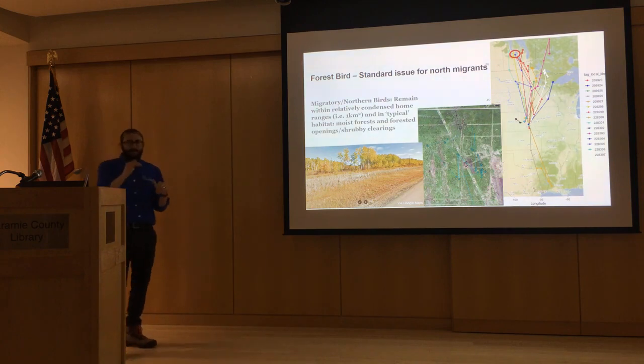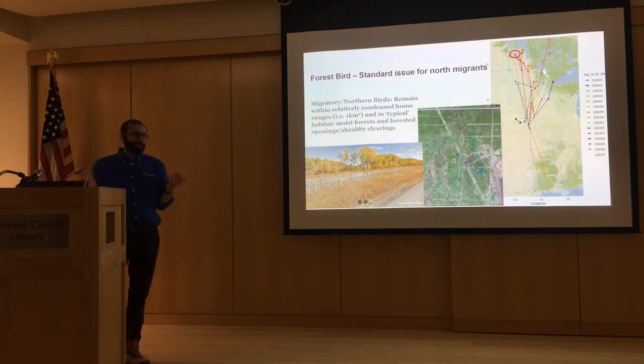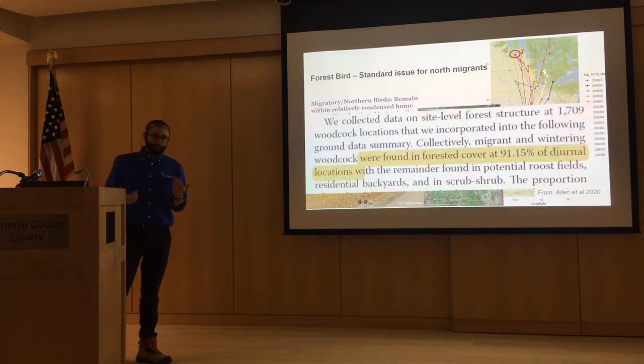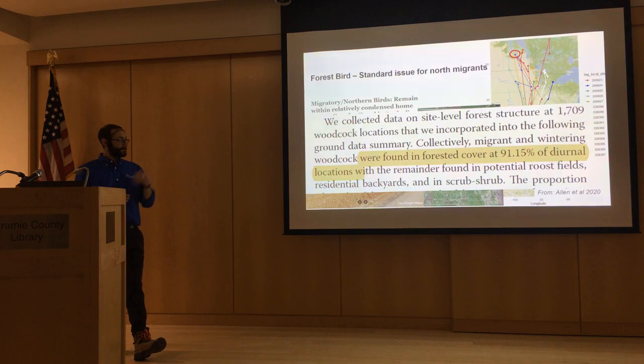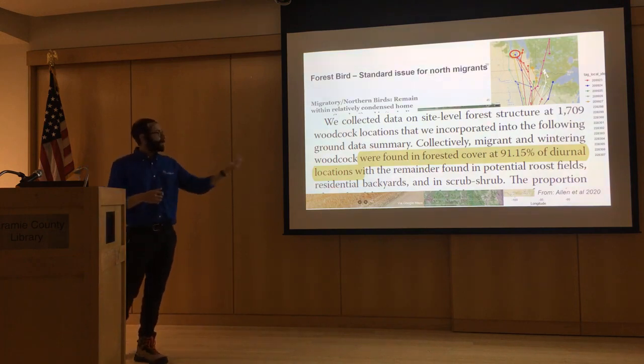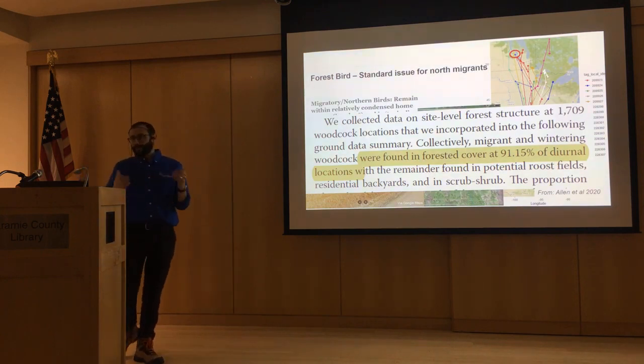Different structures of aspens, you got some spruce and pine there, some shrubs, some open grass. So basically all our birds that went to the places where they normally are were doing exactly what you'd expect. If you look in the literature, other people that have tracked these birds, 91% of their daytime locations are within some type of forested land cover, shrub, upland forest, wetland forest, that kind of thing.